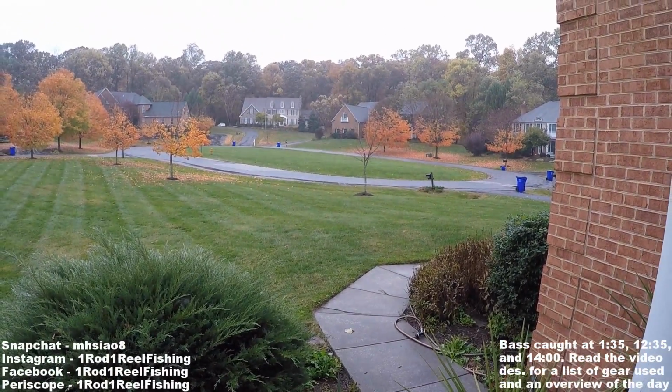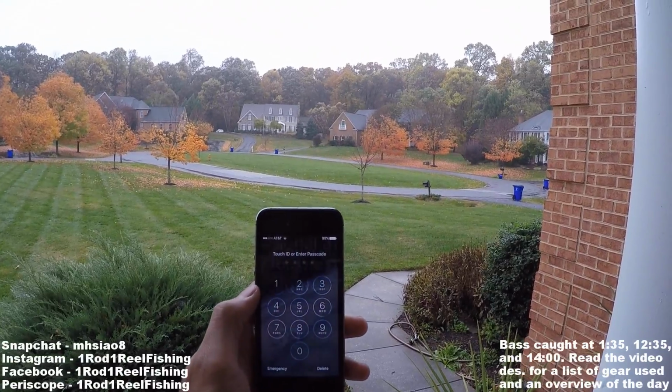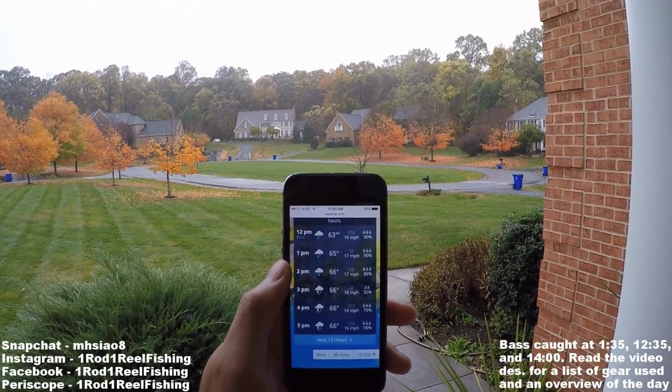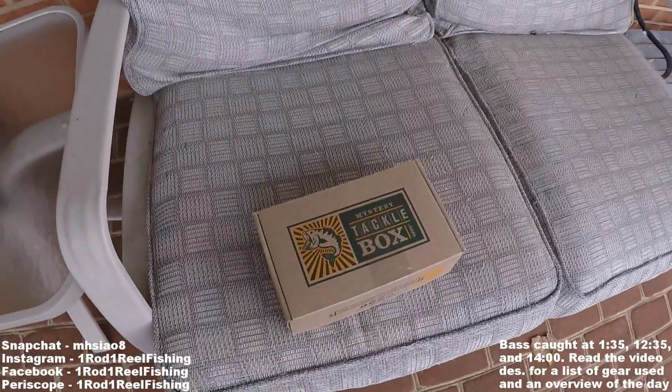It's pretty rainy and windy today. Let's take a look at the forecast to see if it improves. 11:39 and okay, rainy all day, 90% chance, thunderstorms in the afternoon. You guys know what that means? That means it's time for the rainy day mystery tackle box slam challenge.